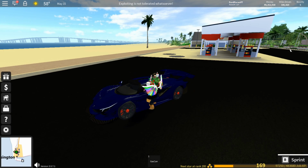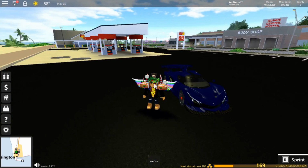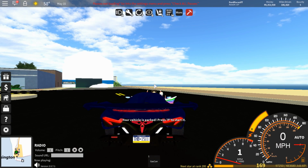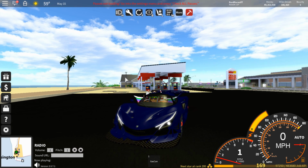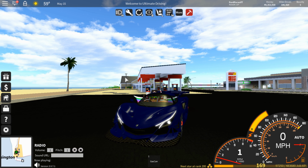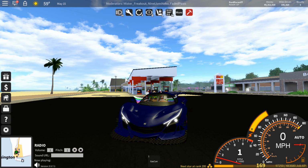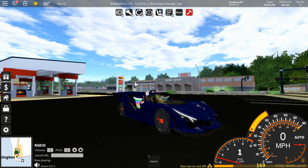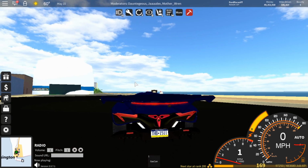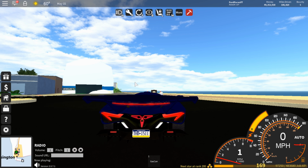Now we must move on to the turn signals. By the way, the Apollo IE is a right-hand drive car, so just to let you guys know. The headlights: it seems like the lining on top of the headlights is always on, but the circles inside of it depend on whether you have your headlights on or not. Turn signals though, it's weird. You don't see any turn signals on the headlights, but on the rear, all you see is the wheel lights blinking. That's interesting right there.